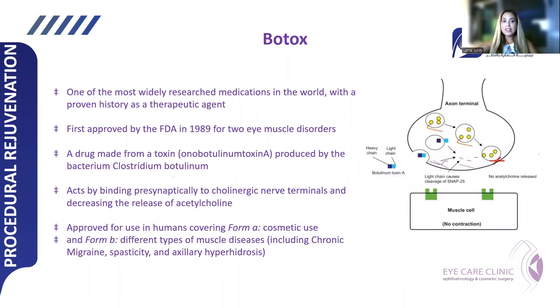It binds presynaptically to cholinergic nerve terminals, meaning it prevents the release of acetylcholine. And acetylcholine is the primary molecule responsible for muscle contraction. So basically what we're doing is temporary paralysis of the muscle. That's what Botox does. It causes paralysis. But you don't want to say paralysis to patients, it's going to freak them out. The word is not nice to hear. So we tend to tell them, you know, temporary reversible relaxation of the muscles to prevent wrinkles.